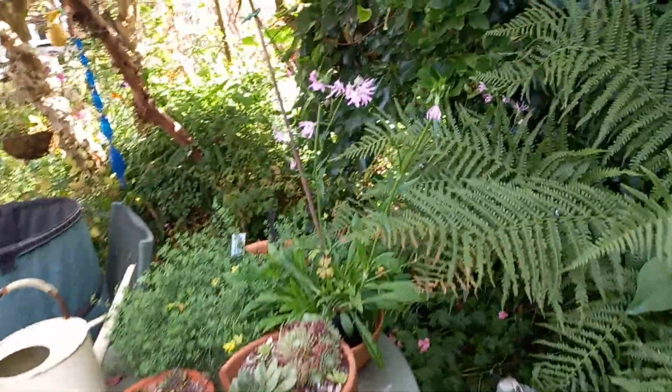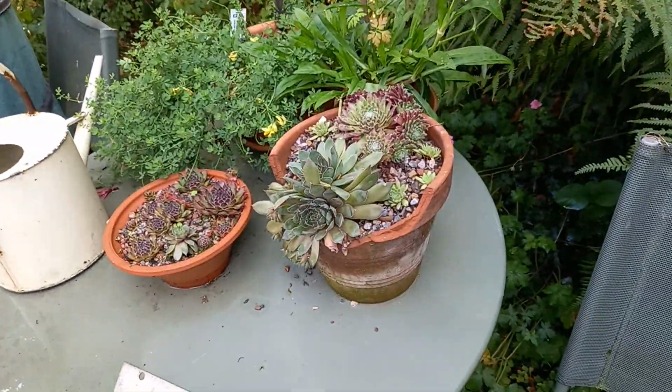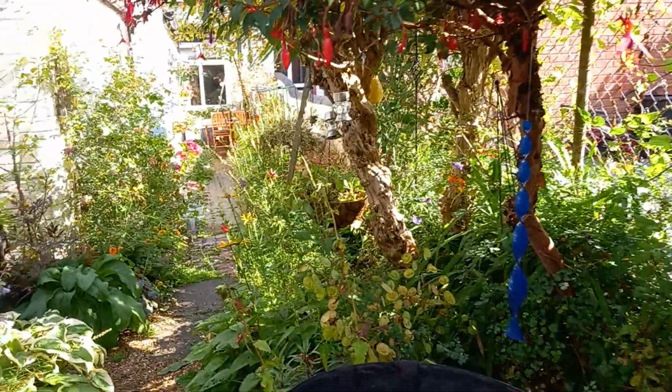Little ragged. I didn't know what this was that was growing. It's turned out to be a ragged robin, so I'm chuffed with that. I made some seed and pots. There's the sparrows waiting for their breakfast.